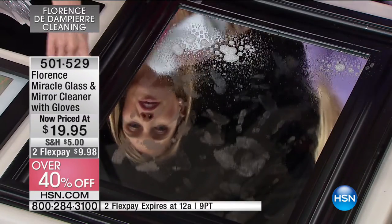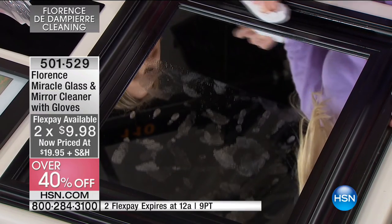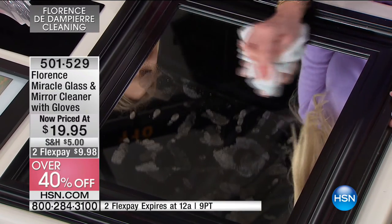Do you have grimy fingers? Mirrors, I mean, that happens all the time. But once again, you want to live, you want to enjoy your life. You don't want to be worried all the time that when people put a finger on it, it's not going to be perfect.